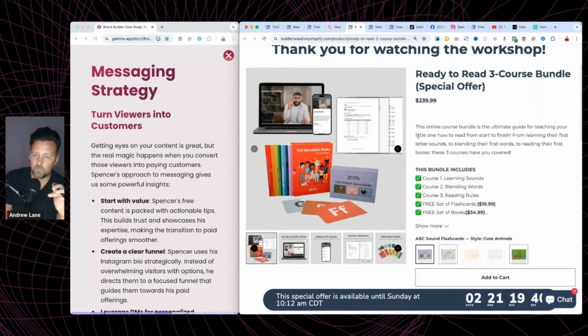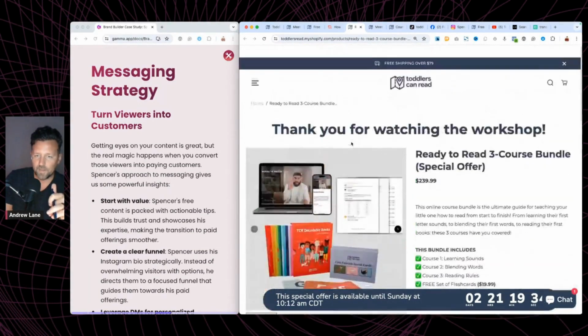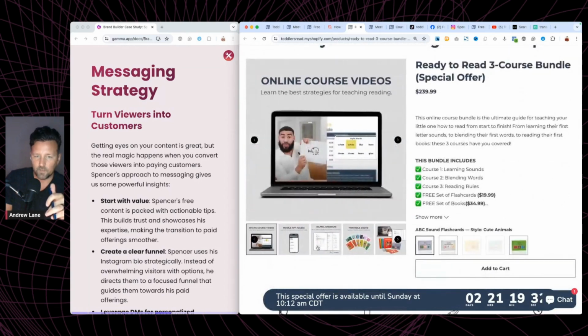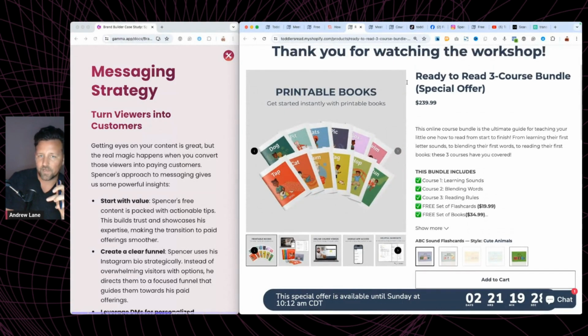Now this is all hooked up to an email sequence. But again, it's a lot to put this together and it does take some time. On this page, he has some screenshots of what you get on the inside. We have a quick breakdown. He's also thanking them for watching the workshop. So this is showing this is only for people who watch the workshop.